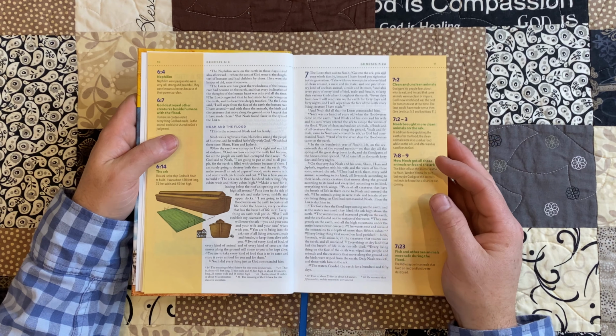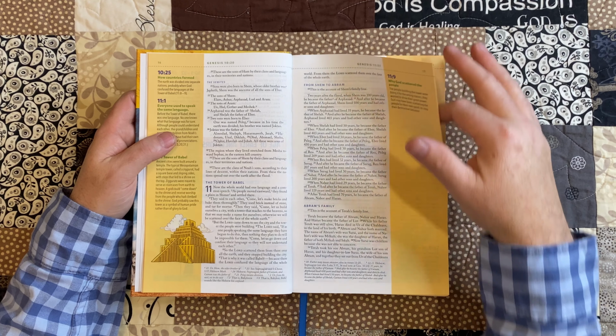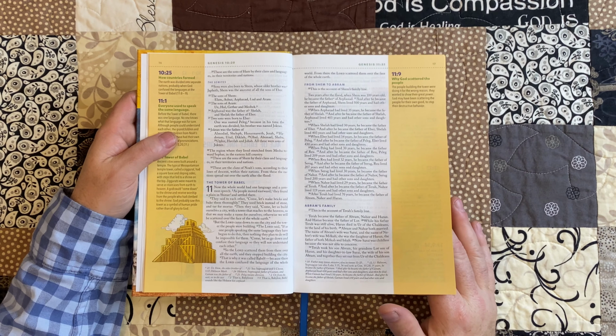Interspersed throughout, they don't go super heavy on the study notes, which for young people is not that bad. They're nice and concise. I spent a little bit of time going through this and reading and getting to know this. I like the way they do it. The color scheme may take a little bit of getting used to, but if this is your first Bible, which most young people will be, I don't think it would be too much of an issue.